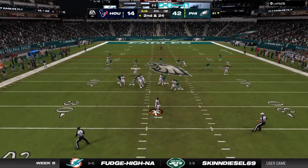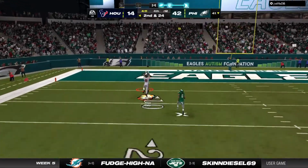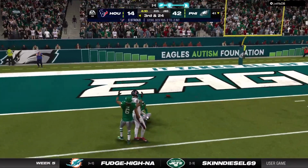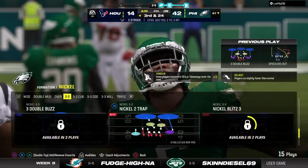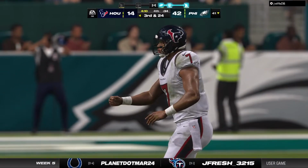Throwing on 2nd and long. Stroud going for the deep ball. And this is dropped. Oh, it's incomplete. He had a big gainer in his sights, but he did not reel it in.